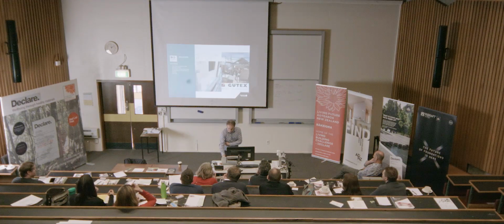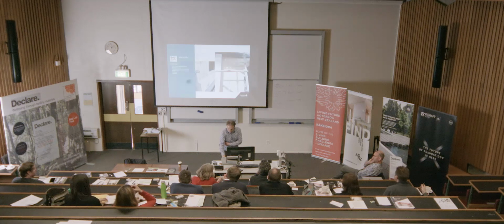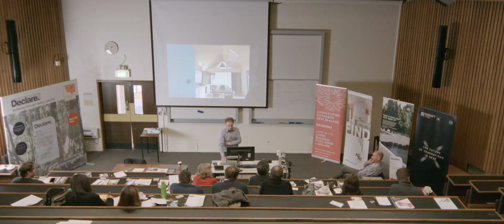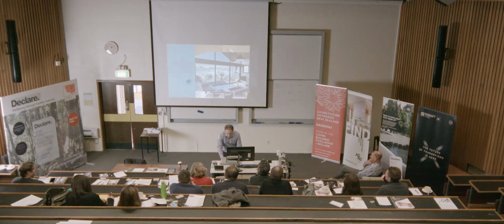Can I ask about CLT? I was looking at it and then realised it's got glues and formaldehyde. One CLT has a Declare label. There is one type now. The only challenge is if you use it for a bathroom, where the council require greater timber treatment for wet areas. But typically, just treat it with boron, it's fine.